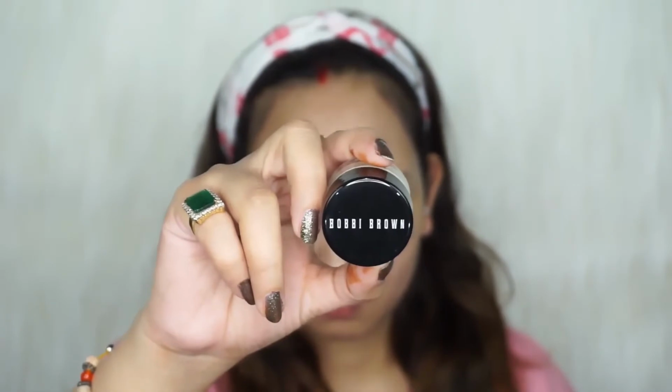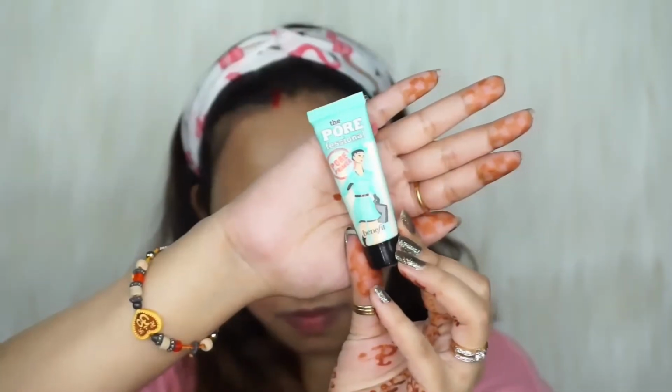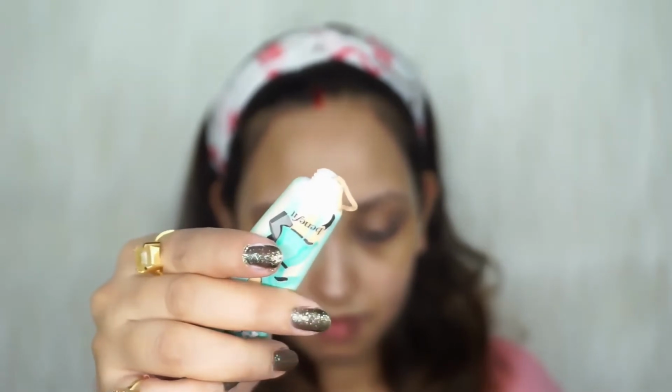So first let's start with prepping and moisturizing the face, and I'm going to use the Bobbi Brown Vitamin Enriched Face Base. It's a primer plus moisturizer and it hydrates the skin, making it feel so soft and so smooth. Now I'm taking the Benefit Cosmetics Professional Primer. It's a lightweight base tinted primer which evens out the skin tone, and it also minimizes the pores and fine lines and prepares a smooth skin for the makeup.